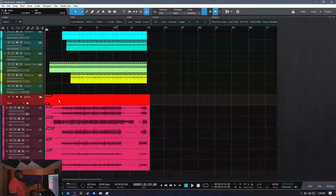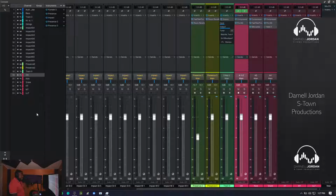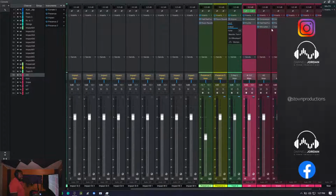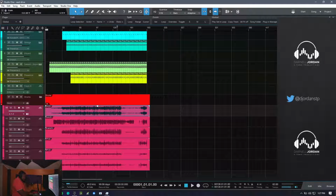But I'm gonna give you guys a little bit of a taste and listen. I'll tell you what we're gonna do as far as adding effects and such. So here's the mixer. Here's a couple of different things, and I'll get into more detail about it in a second. But let me give you guys a taste of what we're dealing with here.